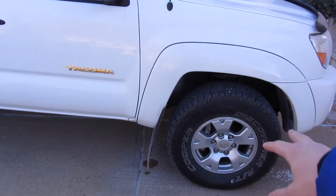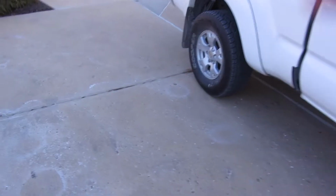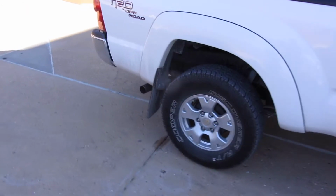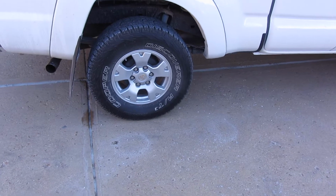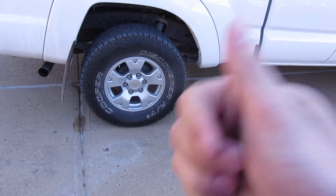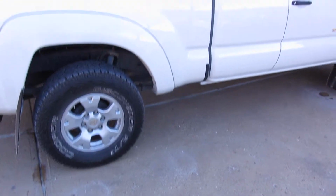this truck has new tires on it, relatively speaking. And when I get new tires, I have an alignment. And to the point of this video, everybody thinks that, or not everybody thinks, let me correct myself. When you get new tires, it's a good idea to balance them and align the truck or car.